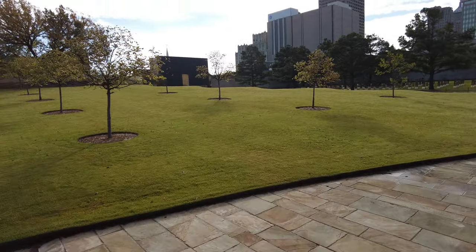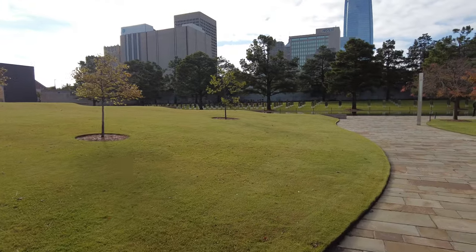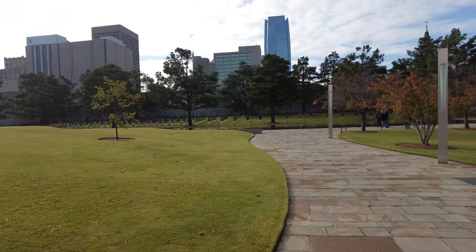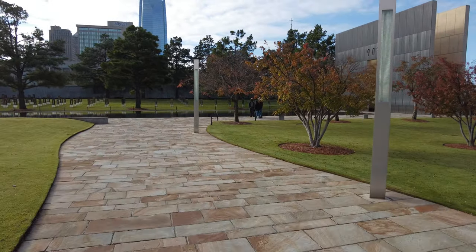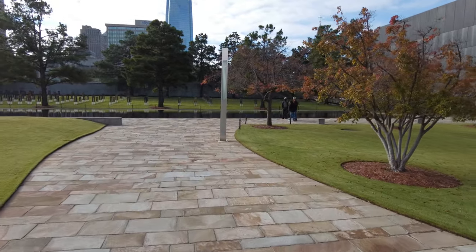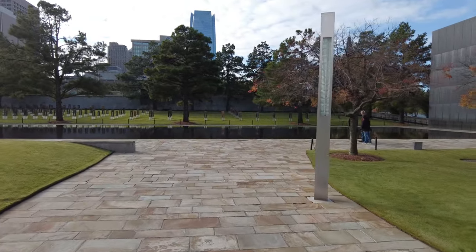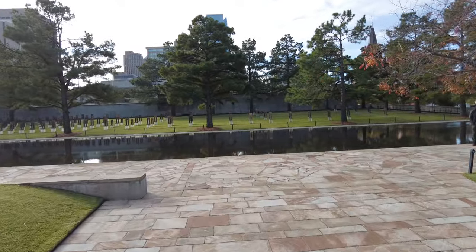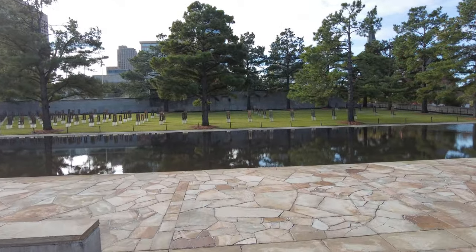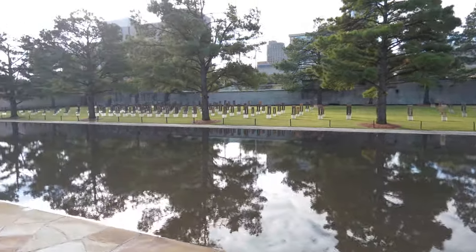We're outside now here at the memorial. The exact spot the building stood, where this water is, is the footprint. And there's the chairs. There's a chair for every victim. There's large ones and small ones. Smaller ones are for the 19 children.